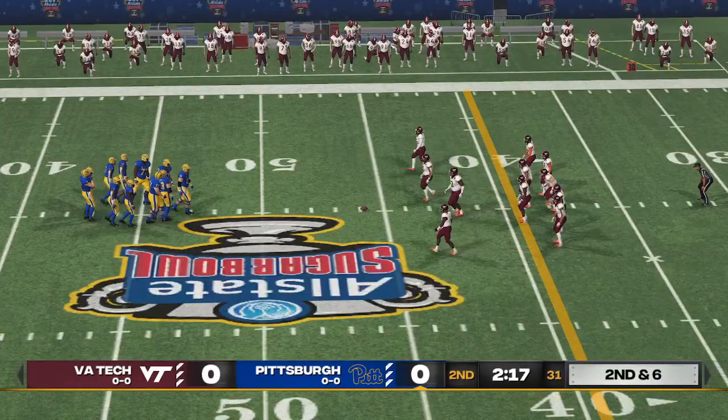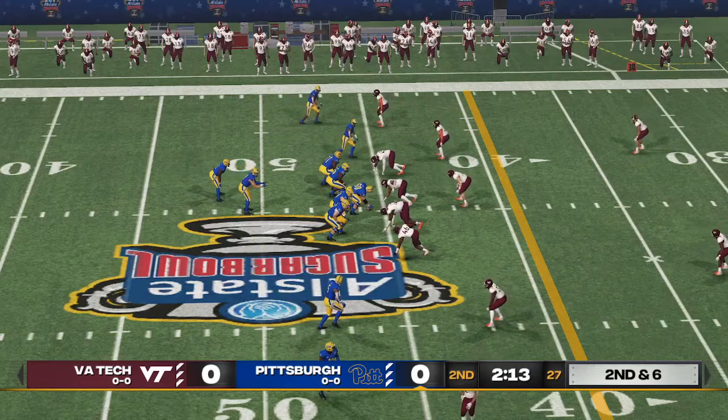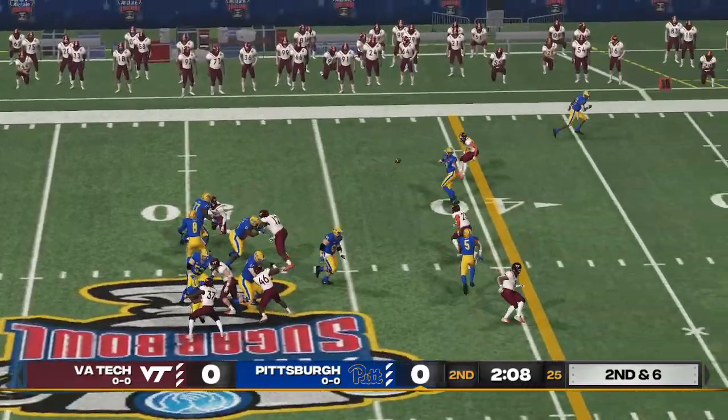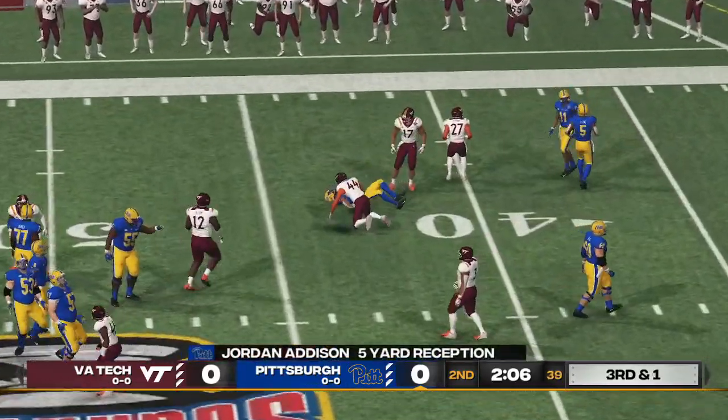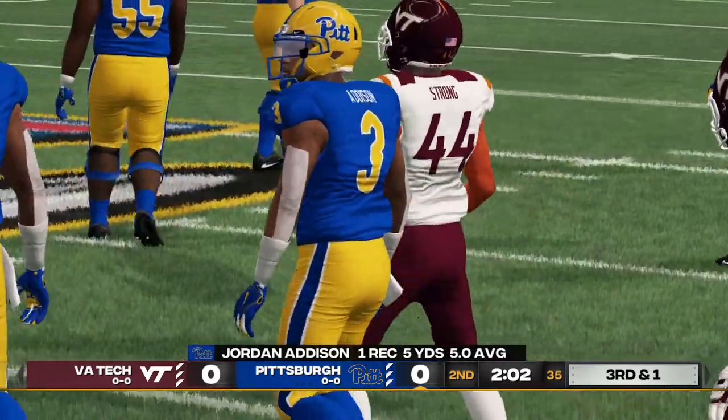Second and 6 coming up here. Ball on the 46-yard line. Mike four. Here we go, D. Completes it, but he can't shake the defense. About a 5-yard pickup on the old play-action pass.